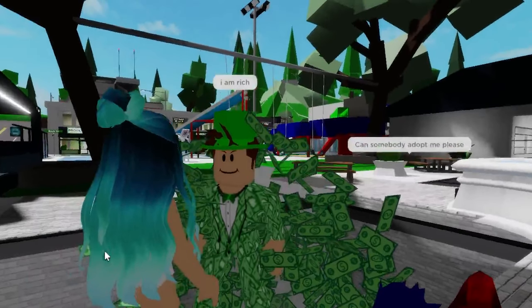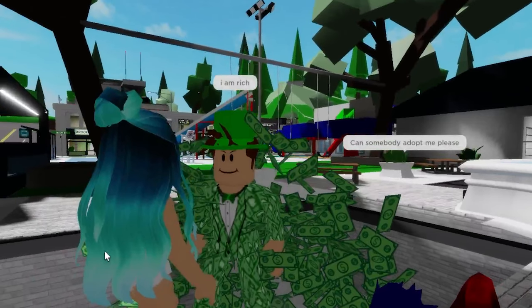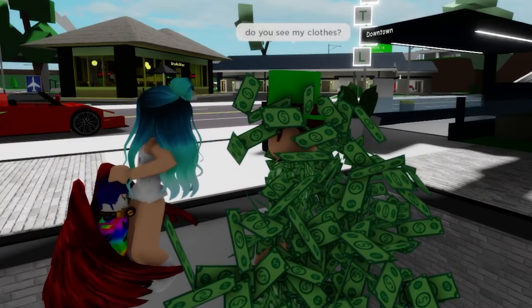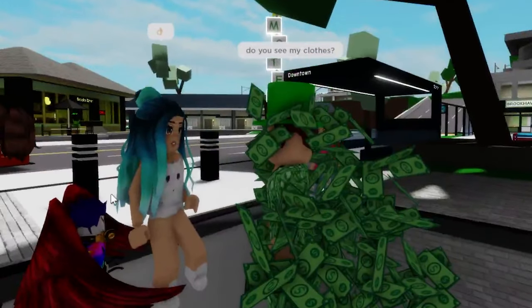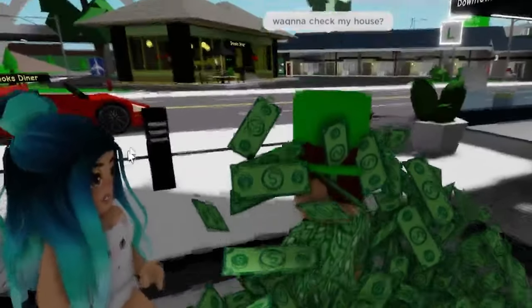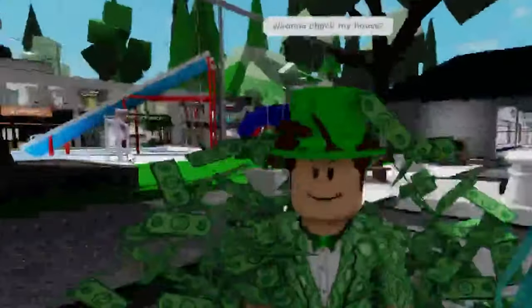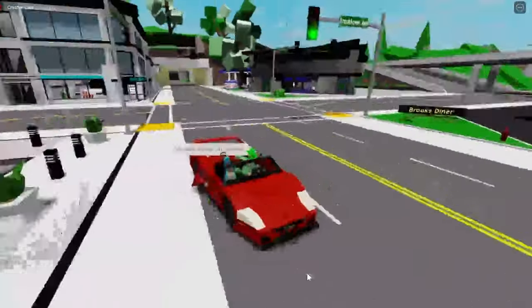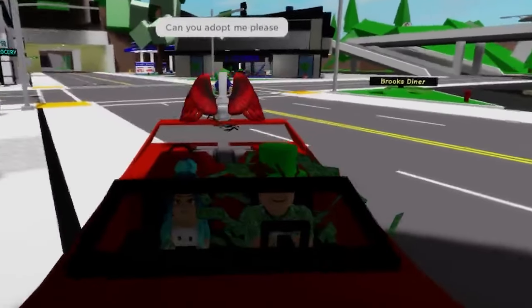There is also a little kid that is asking if someone can adopt him. He is so cute. Since she didn't reply, I am asking her if she likes my clothes. She replied with an engagement ring emoji. Instead of replying to that, I am asking her if she wants to go to my house. She wants to go. So let's get into the car. The kid is also coming and keeps asking if I can adopt him.